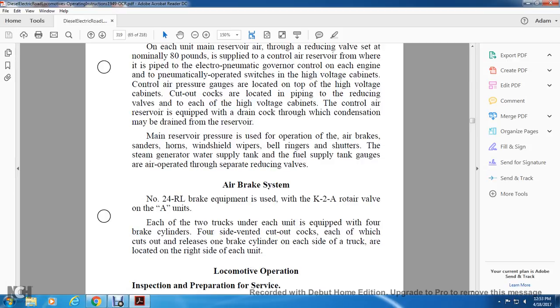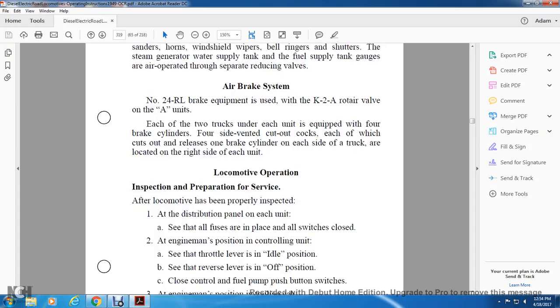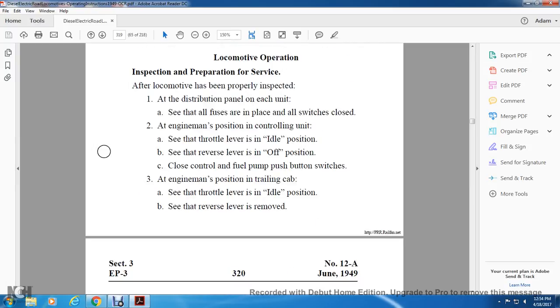The air brake system: the number 24RL brake equipment is used, with the K2A rotary valve on the A units. Each of the two trucks under each unit is equipped with four brake cylinders and four-sided vent cutout cocks, each of which cuts out the one brake cylinder on each side of the truck, and are located on the right side of each unit.